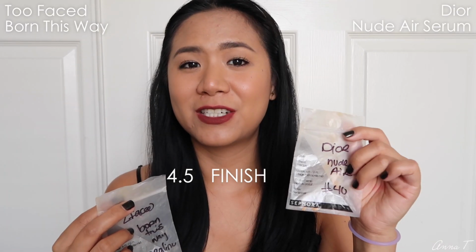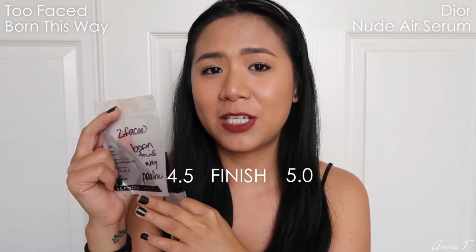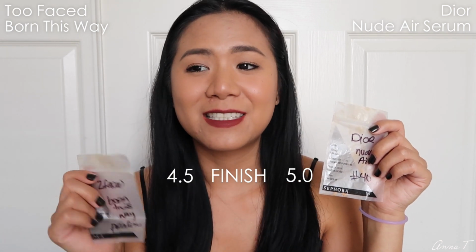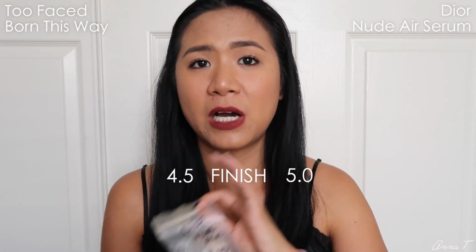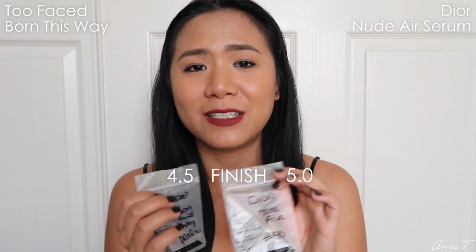This Dior foundation gets a 5 because everything positive I said about this foundation is right here as well. Plus, it's not cracking up, it's not blotchy, it didn't cling on my lines, so it's just a really perfect finish. I love how it sits on my pores. It's really nice. And take note guys, I didn't even use primer.